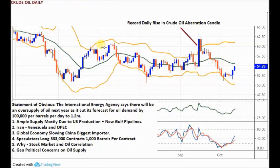All right, crude oil daily chart, just do some levels in a moment. But first, I want to go through the supply and demand picture, which we view as out and out bearish. Now here, this is a statement of the obvious for us. It was all over the news wires on Friday. The International Energy Agency says there will be an oversupply of oil next year as it cut its forecast for oil demand by 100,000 barrels per day to 1.2 million.